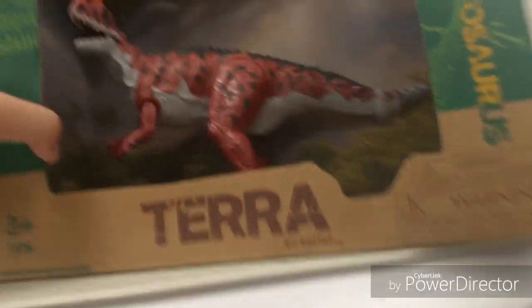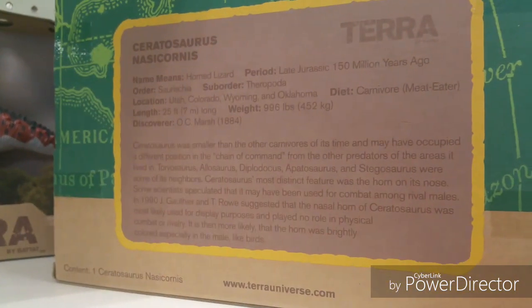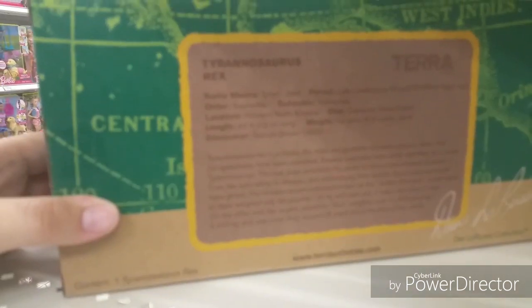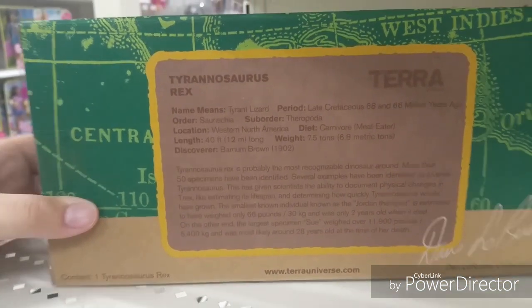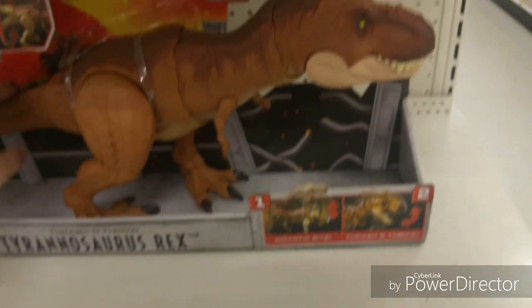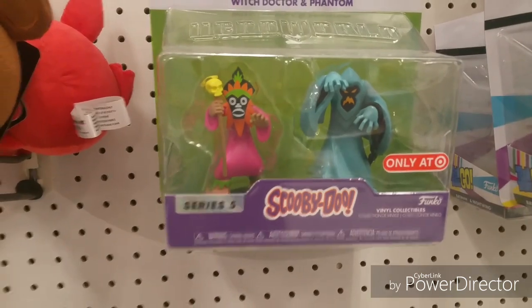Let's see. Oh, that is a sweet Tyrannosaurus figure. I really like that. Although I want the Roar for Tyrannosaurus more. 35 bucks. Tyrannosaurus Nesicornis. That's cool though. And then, yeah, Tyrannosaurus. But I really like the design of this little T-Rex. Thrash and throw. Oh, they've got batteries. One of these collectible figures. Yeah, no. Man, that's like old school.